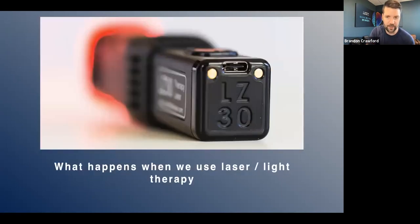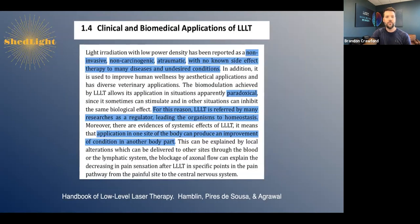All right, so what exactly happens when we use this laser and light therapy stuff? So here's something to note right off the bat, okay? This stuff is non-invasive, non-carcinogenic, atraumatic, that means not traumatic, with no known side effects, okay? It's a therapy to many diseases and undesired conditions. That's amazing. Sometimes using these modalities, we can get a paradoxical reaction. I'll explain that a little more later. But basically, for this reason, laser and light therapy is referred to by many researchers as a regulator, okay? It's called the great regulator, leading the organism to homeostasis. That means balancing, right? So bringing everything into balance for that person, bringing life systems into balance.